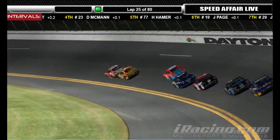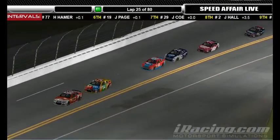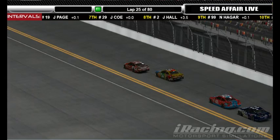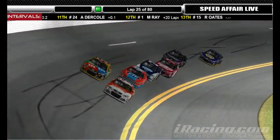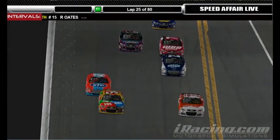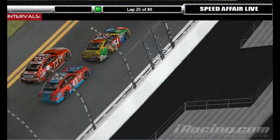It's good to have JD's. See their single file all the way back. Right now it looks like Dylan Baldwin trying to work his way on the outside. Chris Ostrander.